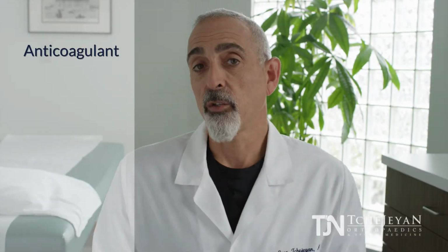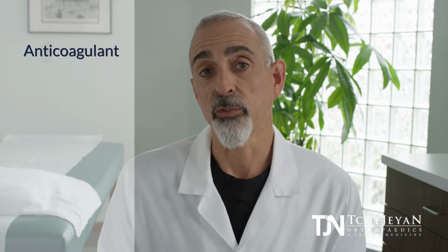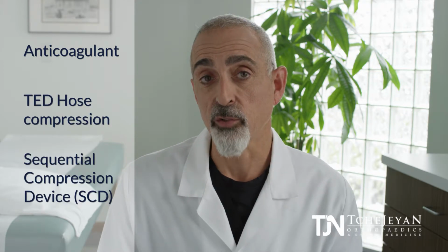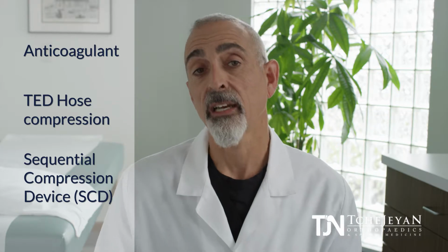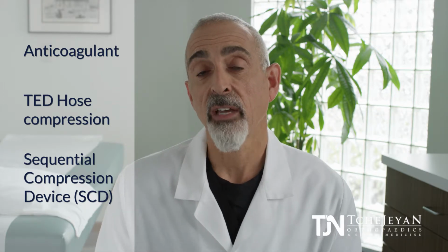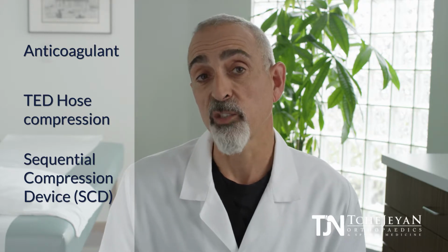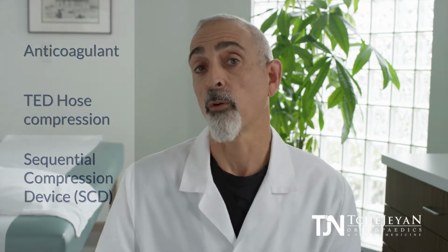It's standard of care to use an anticoagulant after hip or knee replacement surgery. Generally, we use aspirin. If a person has an allergy to aspirin or has had history of blood clots in the past, we would use potentially a more powerful anticoagulation. We also use something called a TED hose, which is like a compression stocking, and something called the sequential compression device, or SCD. This circulates the blood through the calf as you're laying in bed. And we also are quick to mobilize patients after surgery, meaning we get you out of bed right away. This will all decrease the chance for getting a blood clot.